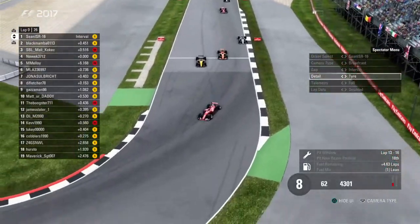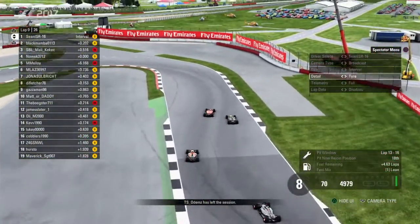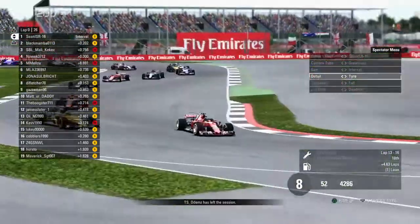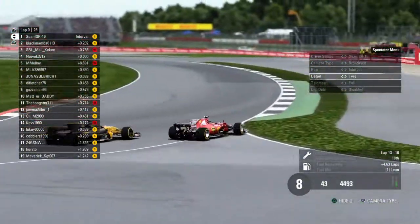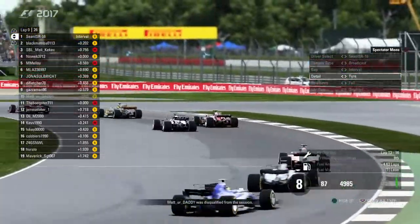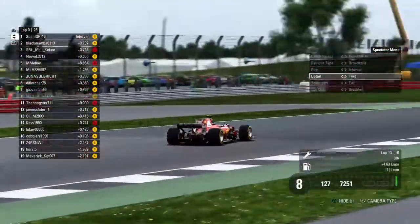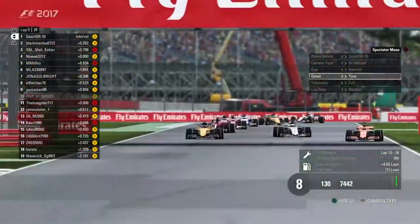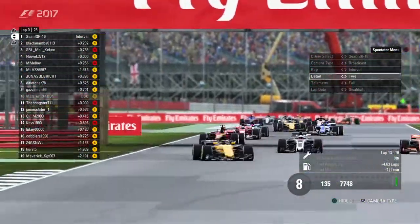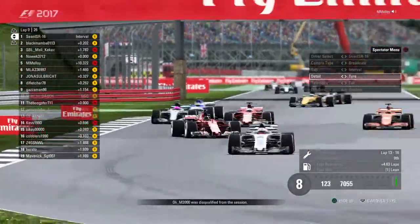So Sean and Black Mamba in the front row selected soft tyres. Mari Kekic has selected supers. Noek has selected the soft. Meloy has selected the supers. MLA, Jonas, Fletcher, Gaza and Matty Daddy have selected softs. Buxter's on super. James Slater and Ollie on softs. Kev is on supers. And Lukey, Cobblers, Z4, Hersto and Maverick all on soft. So, a right mixture there.